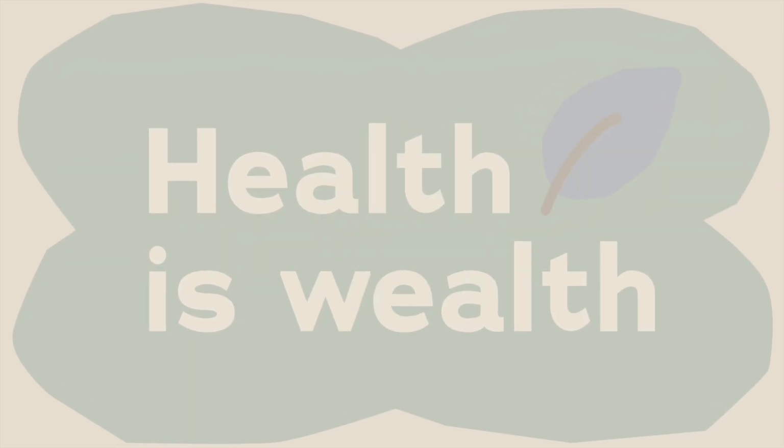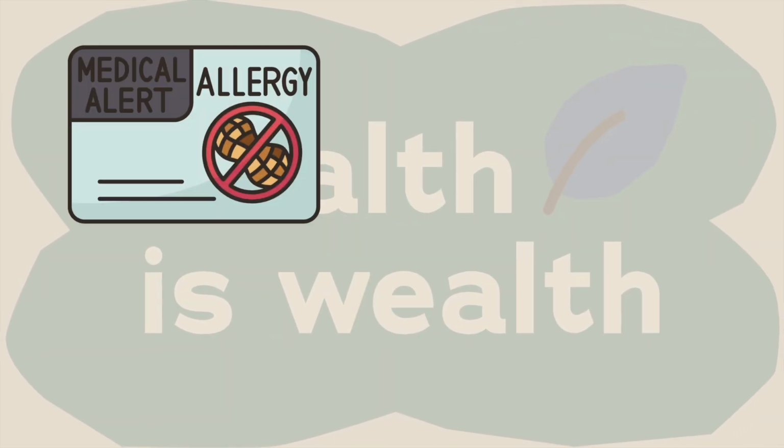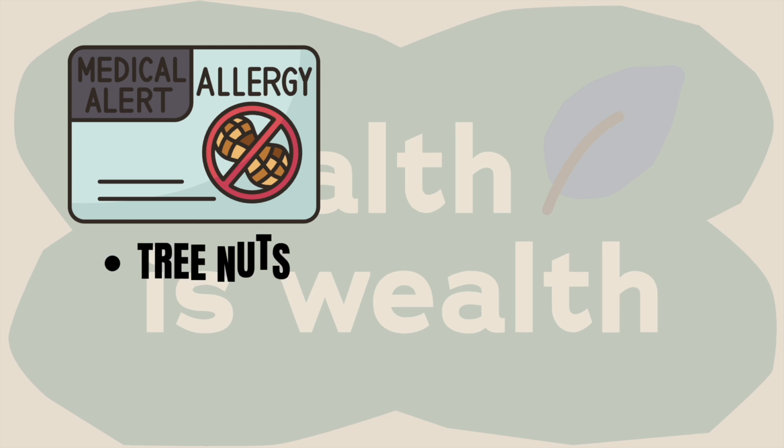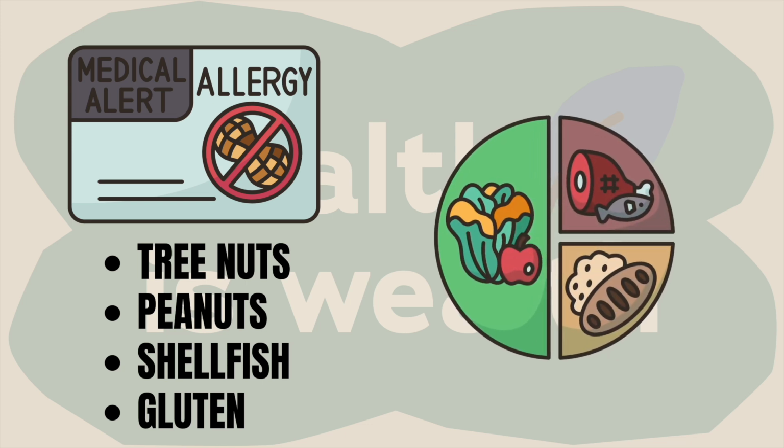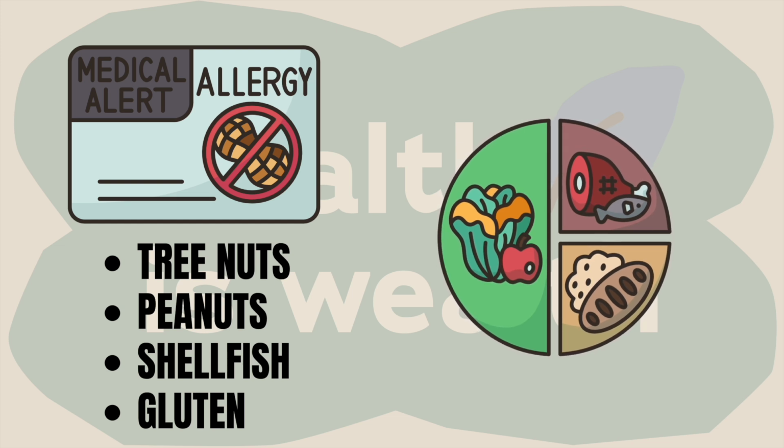Other negatives that follow a Mediterranean diet is the higher risk for allergies. People who have multiple common food allergies, like tree nuts, peanuts, shellfish, or gluten, might have a harder time following this particular plant-based diet pattern. Following the everything in moderation rules and avoiding processed foods that might follow the Mediterranean diet might be difficult for some people, depending on the other lifestyle factors like income and whether a person lives in a food desert area.